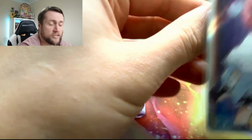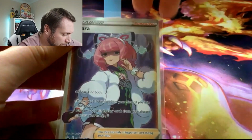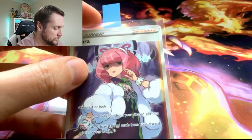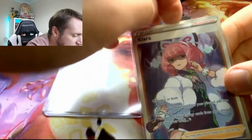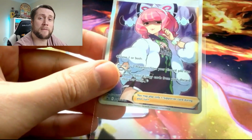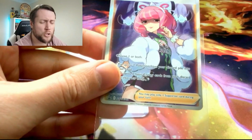I send them up to PSA in a semi-rigid sleeve, a penny sleeve, and a little tabard there to be able to pull them out easier at PSA. Have a quick look at these. If you are going to send them off to PSA as well, I highly recommend you don't touch them as much as possible.